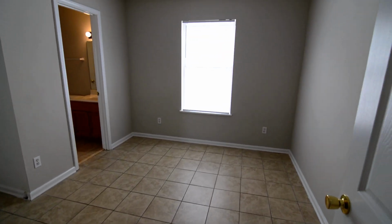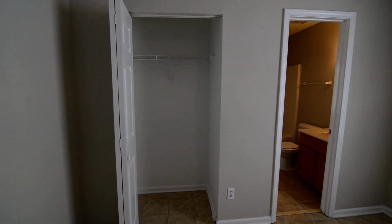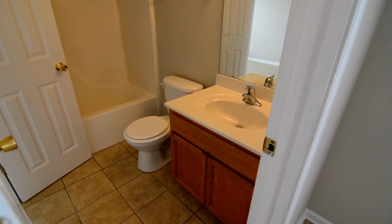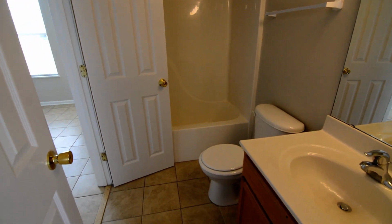So this bedroom is connected to a bathroom on this side. So it shares a Jack and Jill style bathroom with the back bedroom. But you have a single vanity and a shower and tub in here as well.